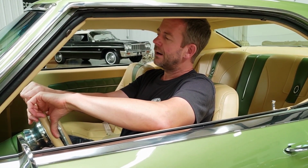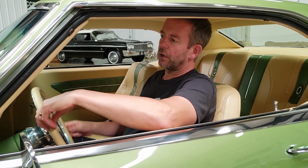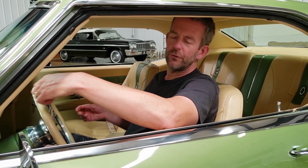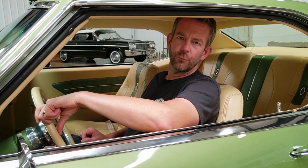Restored by a gentleman named Jim Bauer from West Virginia. I think he did a really nice job building a car that would be a show quality piece, but would also have all the convenient features and be a great driver as well.